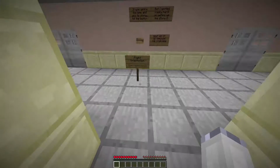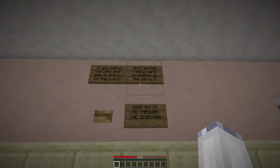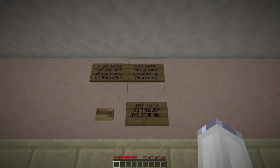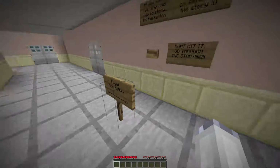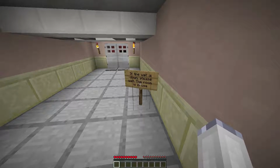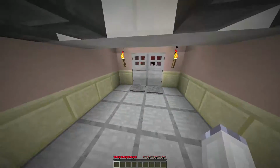Let's go down. If you want to be lame and skip the story, hit the button. But I worked really hard on setting up the story. Don't hit it. Go through the story. Don't worry, guys. I'm going to go through the story because that would be way better anyways. If the wall is down, please wait. The room is in use.